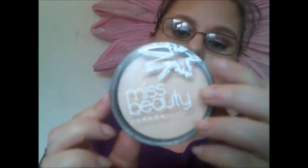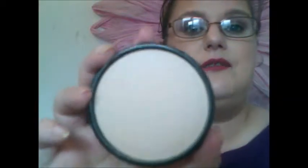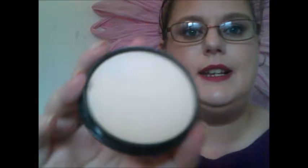The next one I have is the Miss Beauty. This is in Sweet Touch shade. I actually really like this. It's really pretty. It sets my foundation really nicely.